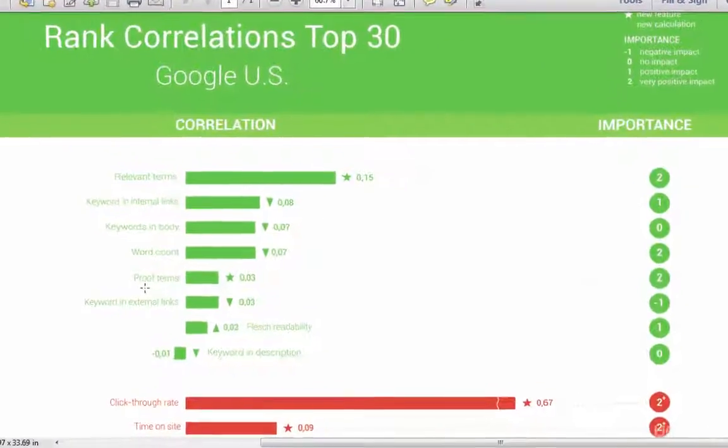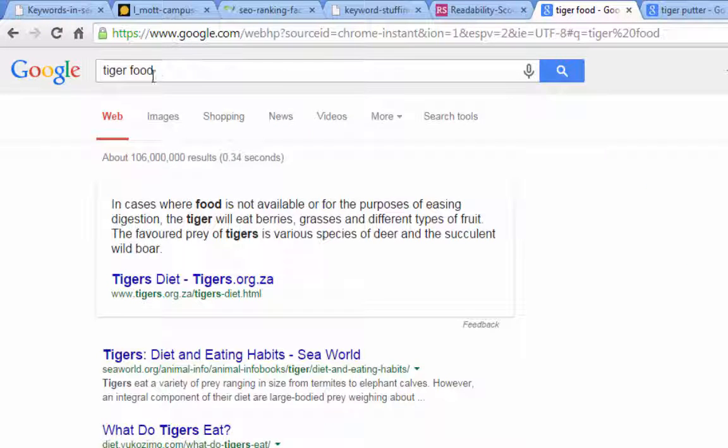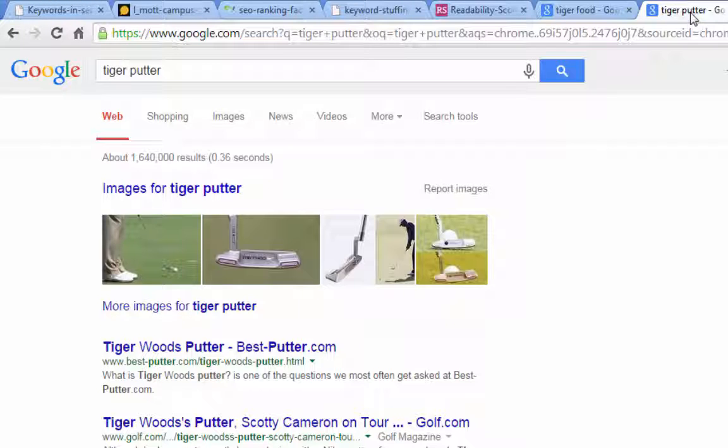Now, if we go back to the study, somewhat related to relevant terms are proof terms, which are also given a 2 in importance, as you can see here on the right. And these are essentially words that you would need to have your page show up in the search results. So if you do a search for, say, tiger food, as you see here, you'd get a lot of information about the animal and the thing it eats. But if we do a search for tiger driver or tiger putter, your results change a lot. Now you're looking at information about the golfer Tiger Woods. So the proof terms there would be putter or food. They're necessary to tell you what kind of tiger you're talking about.